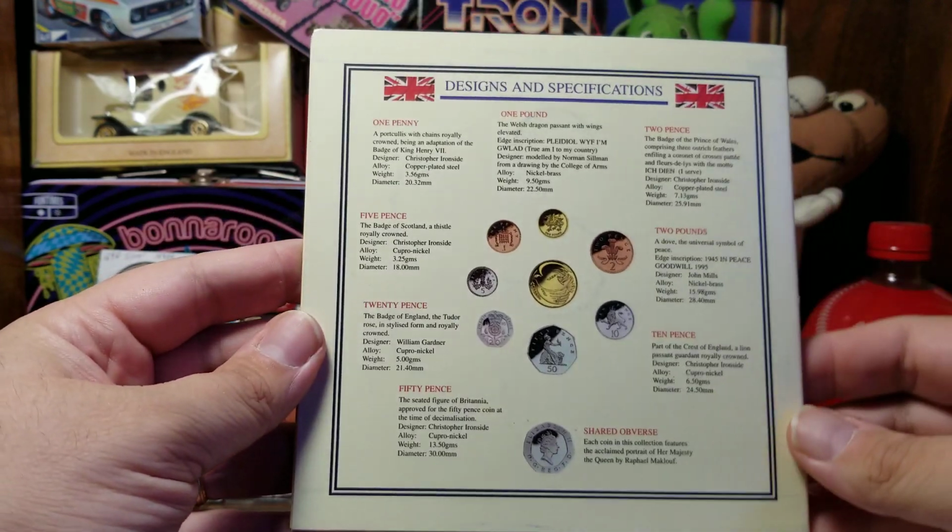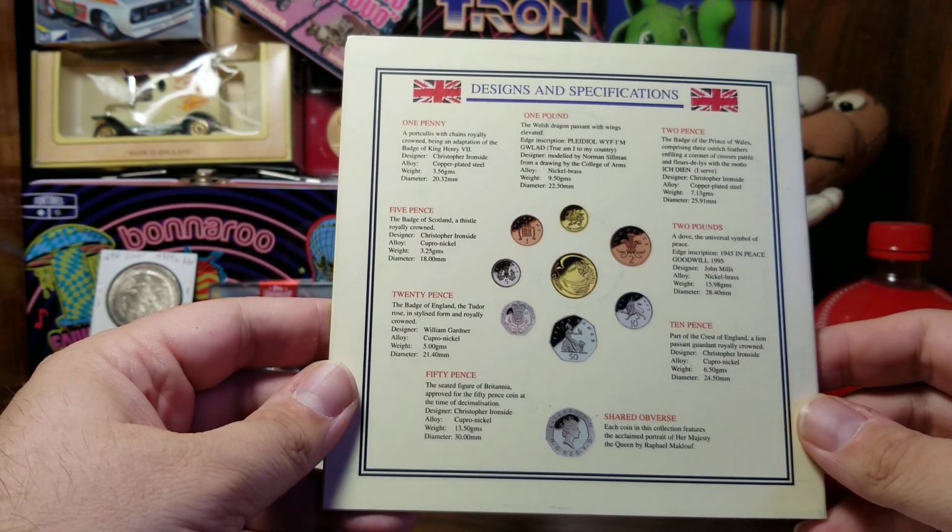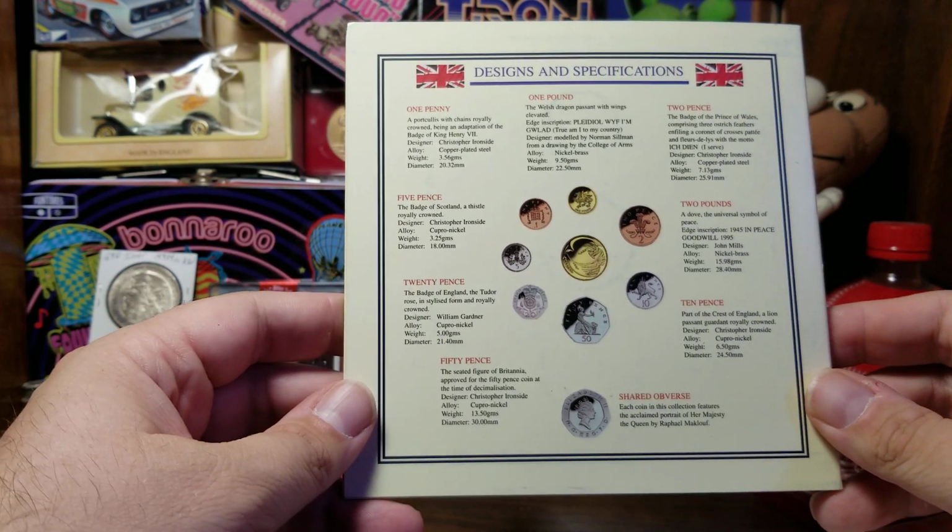Flip over to the back. You see this pretty common with a lot of mint sets around the world, is a design, or it gives kind of a basic fact sheet of all the coins in the set.